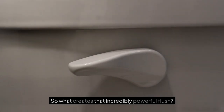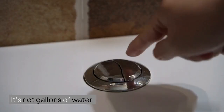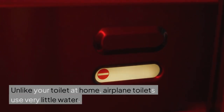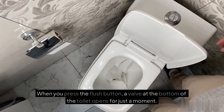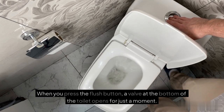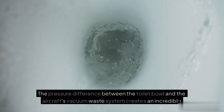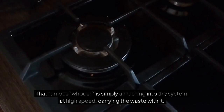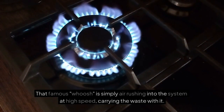So what creates that incredibly powerful flush? Surprisingly, it's not gallons of water. Unlike your toilet at home, airplane toilets use very little water. Instead, they rely on a vacuum system. When you press the flush button, a valve at the bottom of the toilet opens for just a moment. The pressure difference between the toilet bowl and the aircraft's vacuum waste system creates an incredibly powerful suction. That famous whoosh is simply air rushing into the system at high speed, carrying the waste with it.